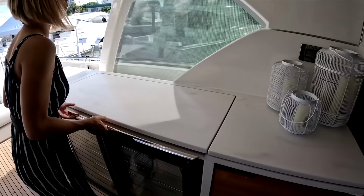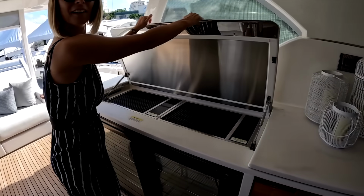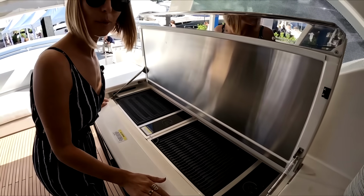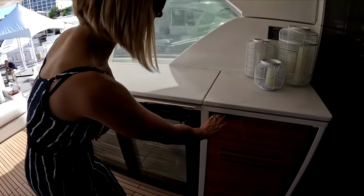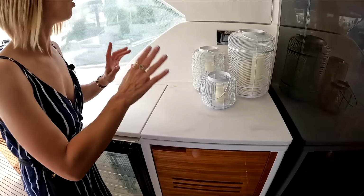Love that idea. Oh boy, another heavy one? No, come on, don't make it seem like it's super heavy. It's heavy. So you've got two side by side grills, electric barbecues. And here we have an ice maker. That's a great setup. Truly all you need.